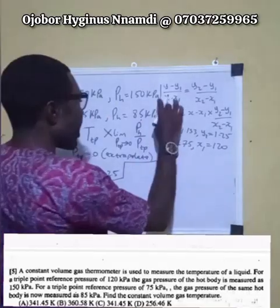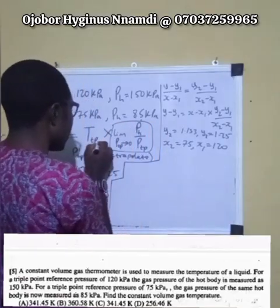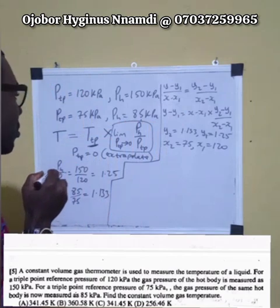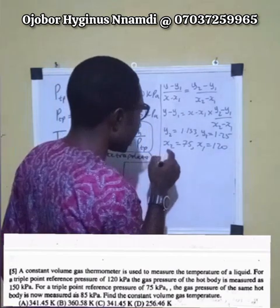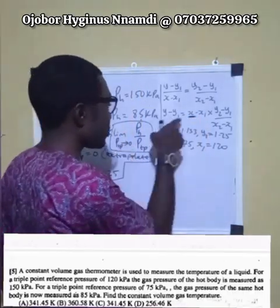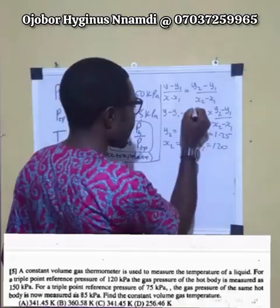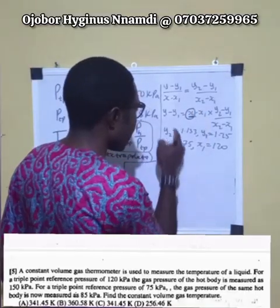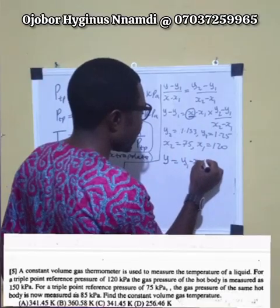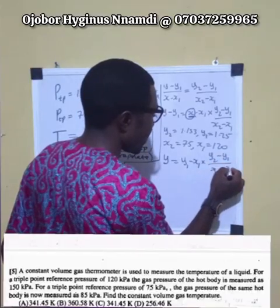Okay, so when we get the y, it will stand for this, because this is what we are looking for. We know the triple point temperature of the gas, that is 273.16 Kelvin. We use that as the triple point pressure is tending to 0, so the triple point pressure is going to be 0, and if it's 0, this x is gone. So if we make y subject of the formula, minus y1 will cross, and it becomes y1 minus x1 times y2 minus y1 over x2 minus x1.